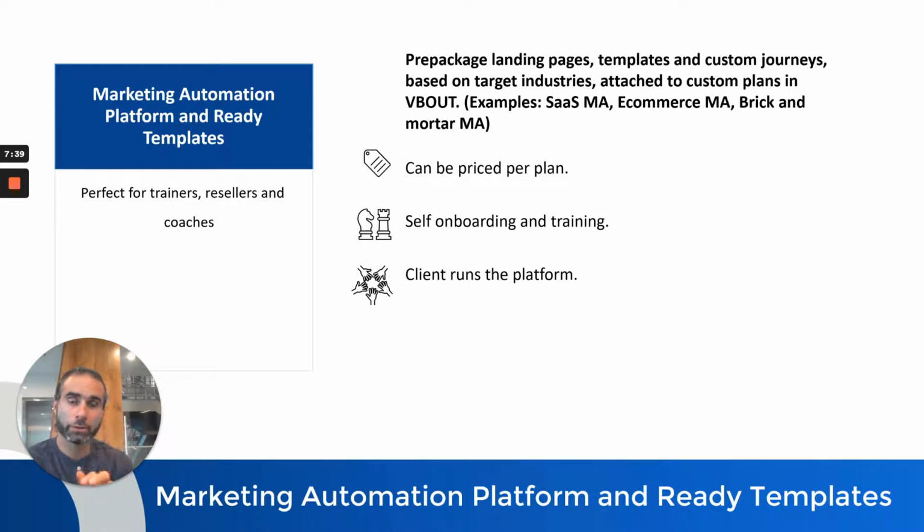Assuming you know how to do this, you will be able to package it, make them ready by industry. So let's say you work with bodybuilders and yoga instructors, and you were able to get it down to a system. You can bundle these together and you can simply sell them with ready templates.